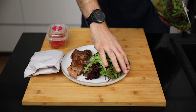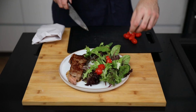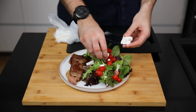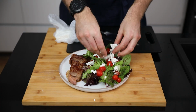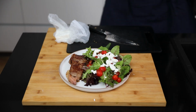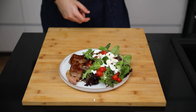So we're getting about 1 to 2 cups of green leafy vegetables there. We're slicing up some cherry tomatoes. We're adding some white cheese. So it used to be called white feta cheese, but it's no longer feta because it's not a Greek feta. So it's just like a white Danish cheese. And we're adding about a tablespoon of olive oil over the top.